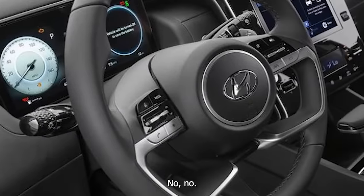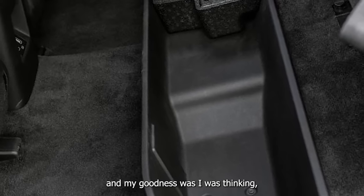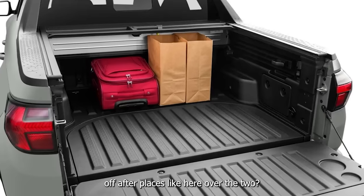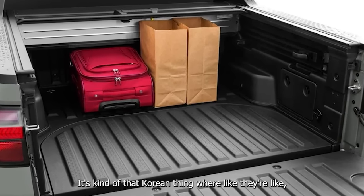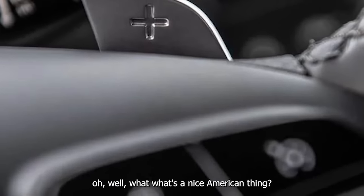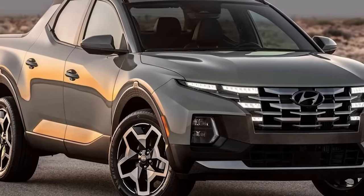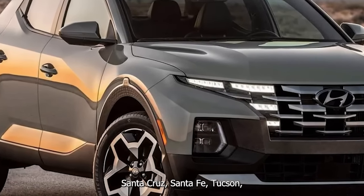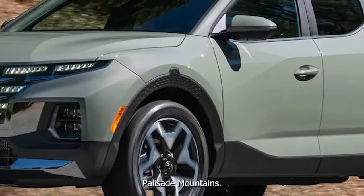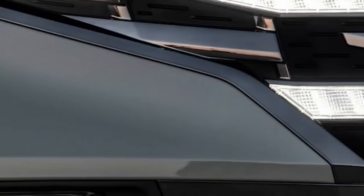No. I do remember going on the first drive of this in Santa Cruz, and my goodness, I was thinking, why does Hyundai name all of their vehicles after places like here? It's kind of that Korean thing where they're like, oh, what's a nice American thing? Let's just go through the list of deserts. Santa Cruz, Santa Fe, Tucson, Telluride, Kona, Palisade. Palisade Mountains. Oh, yeah. So many.